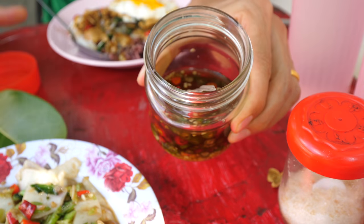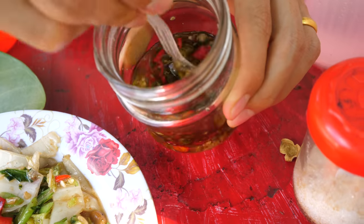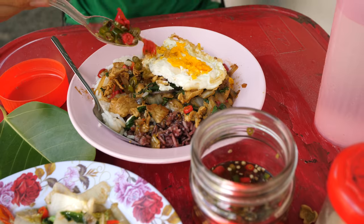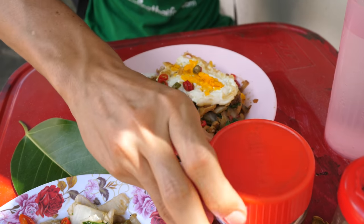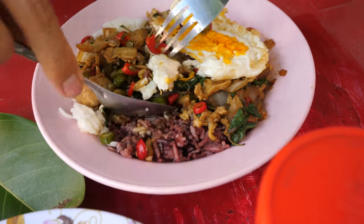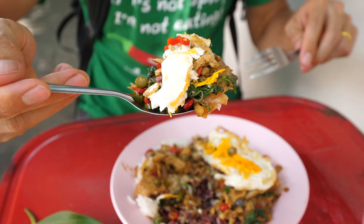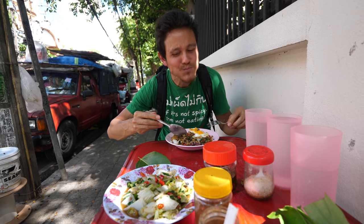This is the Phrik Nam Pla, chilies and fish sauce. Get a little bit of chilies on there. A little bit of chilies on there. All right. And let's try again. That hits the spot, simple and tasty.